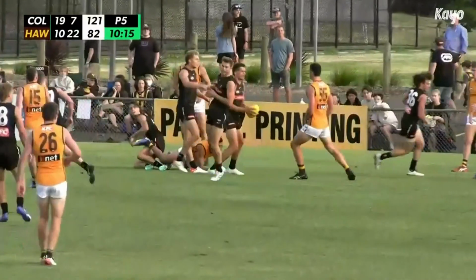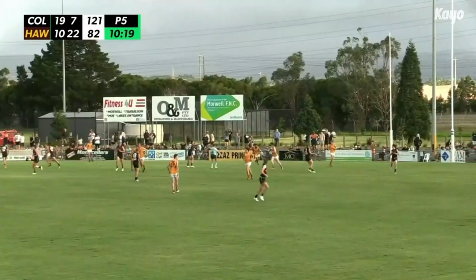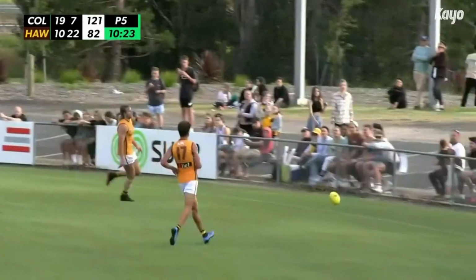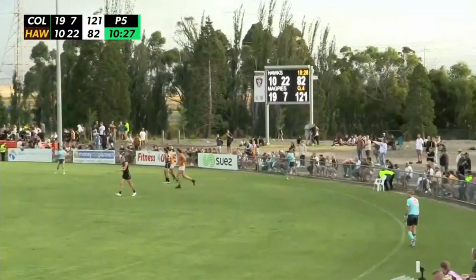Poulter's in there inside the arc. A free kick here for some holding on. It'll be Thorpe who'll take it. One of the Box Hill products for the Hawks. Nervous kick across the back 50 and can't find Lynch. It's been a little bit scrappy.